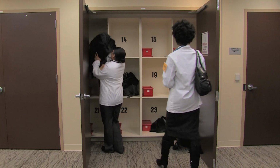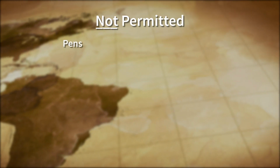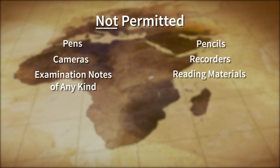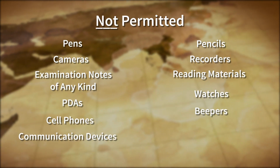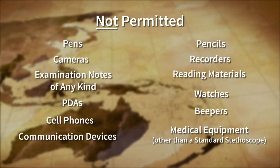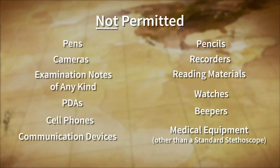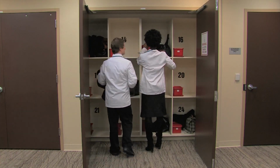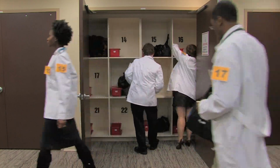The proctors will ask you to put all unauthorized items into the locked storage area. You may not keep pens, pencils, cameras, recorders, examination notes of any kind, reading materials, PDAs, watches, cell phones, beepers, communication devices, or medical equipment other than a standard stethoscope. That is, a stethoscope without any kind of enhancement, such as digital or electronic amplification or any other enhancement, in the orientation area. Items such as these are not allowed to be used at any time during the exam, including breaks. They must remain in the locked storage area until the end of the exam.